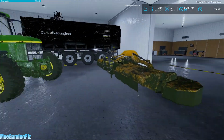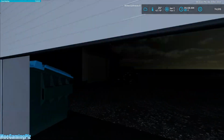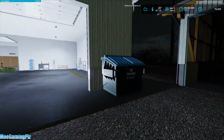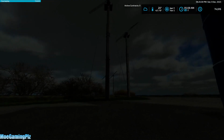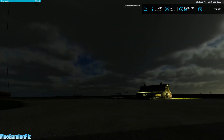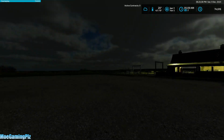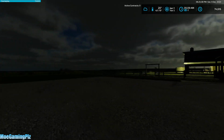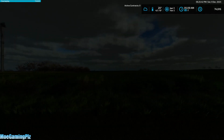And we still got the same more. Open up this little side door right here. Oh, it's open, no mind. We got 4 windmills. We got a cow born for our dairy. There's none currently in there. So far, so good. Not too good, but so far, so good.